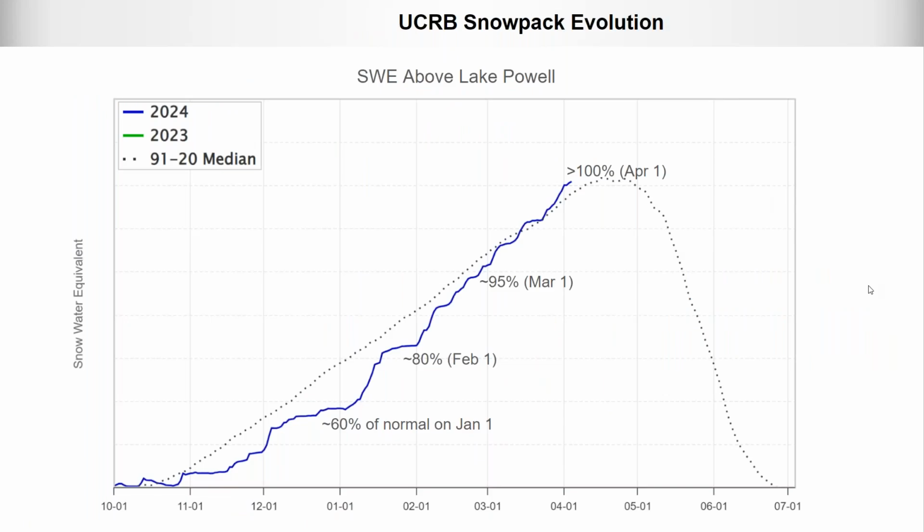So here we're taking a closer look at snowpack conditions and how they've progressed since the beginning of the water year. Starting on October 1st, the first 3 months were drier than normal. We were sitting at about 60% of normal snowpack conditions above Lake Powell on January 1st. And it's been a pretty steady increase since January 1st.